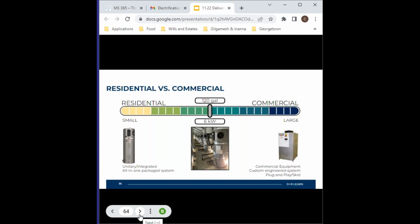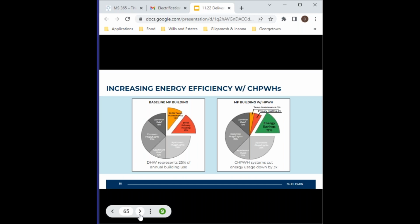All right, but let's think about the impacts of increasing energy efficiency with commercial heat pump water heaters. Again, they've been shown to be very significant in reducing energy usage in multifamily buildings. Heat pumps are more efficient than electric resistance heating and way more efficient than natural gas heating systems. And of course, they create zero carbon emissions.